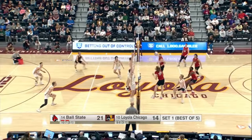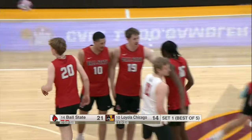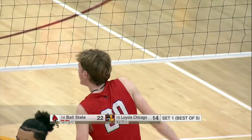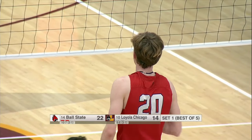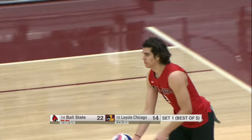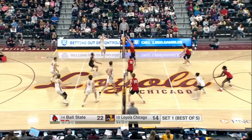Davazucheva, Machado, near side for Rogers, off the block for a point, Ball State. Rogers again continues his hot hand. Nice wing off the block. Just plays smooth. Does a real nice job. Sees the situation, handles it really well. Five kills for Indav Zucheva, four for Zavitsky Lind, and three for Rogers.